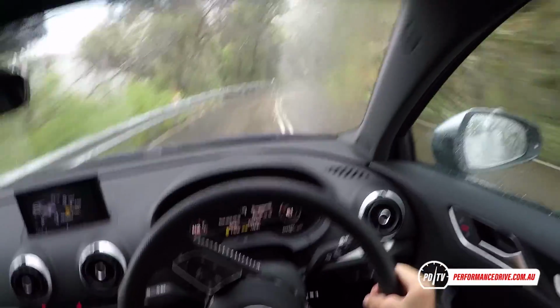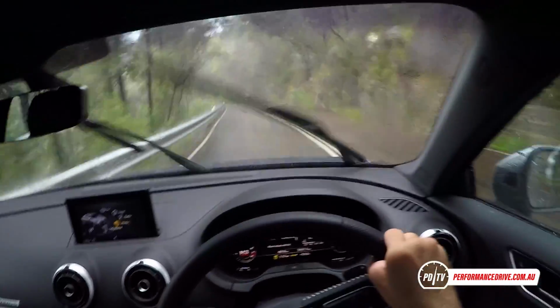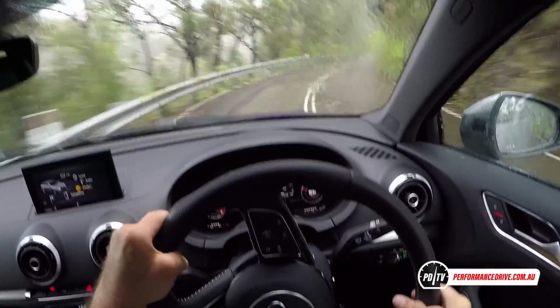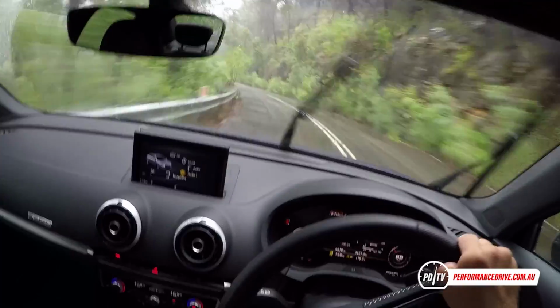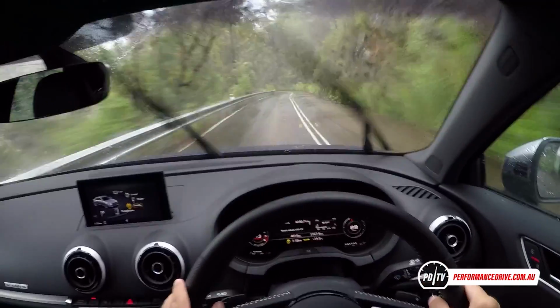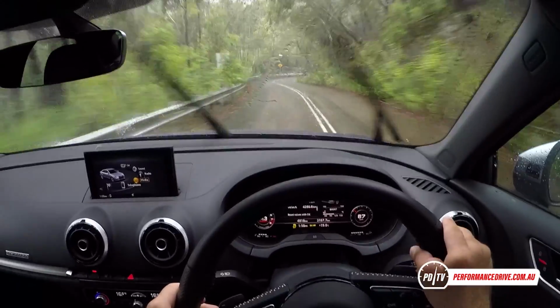And around the corner you can just floor it, and it just yanks you around and just propels you forward really fast. Awesome down changes. So you just couldn't do this in a two-wheel drive sports car. I'd be quite nervous if I was in a rear-wheel drive at the moment. But in this today, I feel completely relaxed. I know the car can handle it.